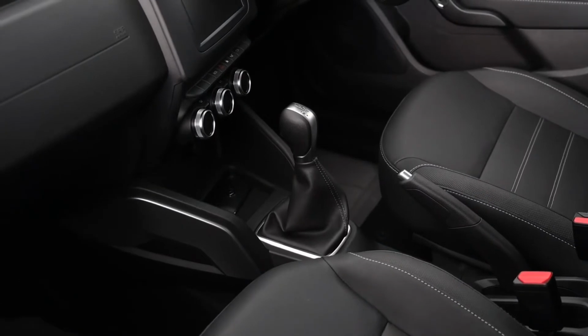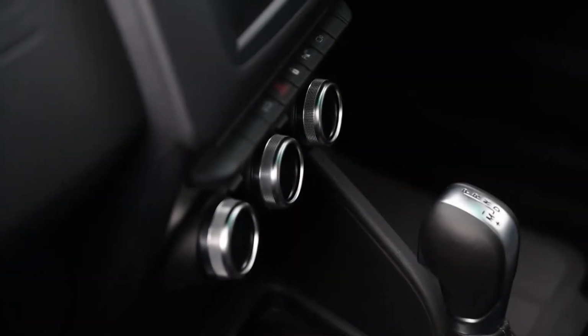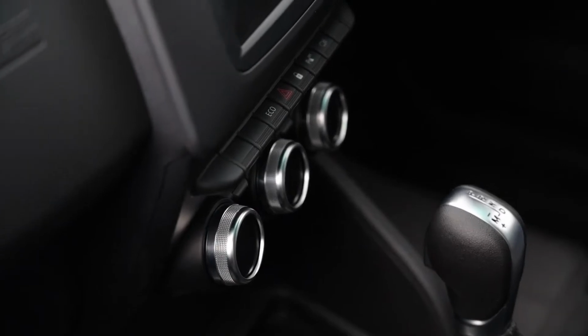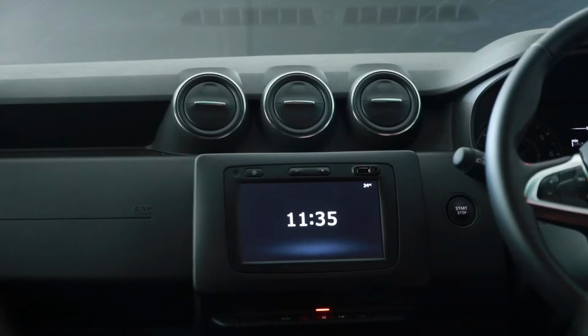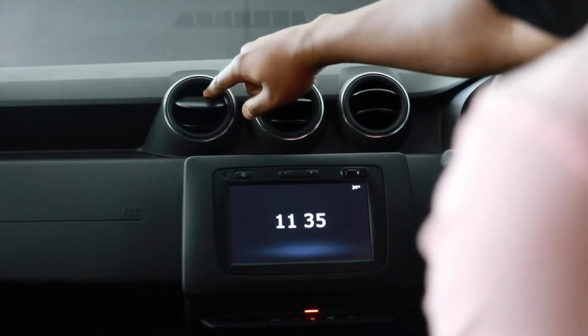Now, right below the screen, you do have aircraft style buttons as well. So you have your ESP, you do have your parking assistant, so much more. Of course, this design gives this car that difference, because most of these crossovers don't have that kind of design.